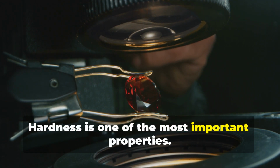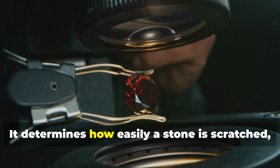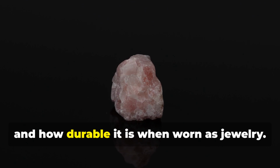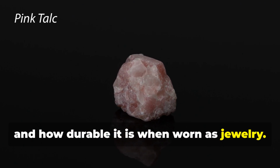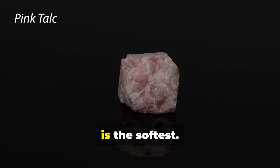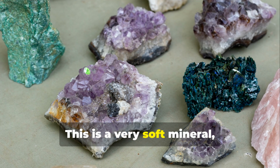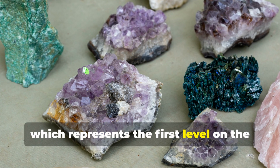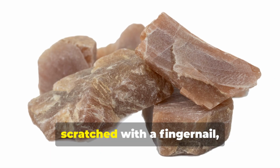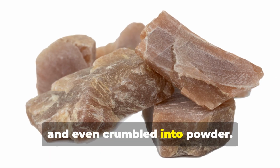Hardness is one of the most important properties. It determines how easily a stone is scratched, how easy it is to polish, and how durable it is when worn as jewellery. The Mohs scale ranks materials from 1 to 10. Talc or soapstone is the softest. This is a very soft mineral which represents the first level on the Mohs hardness scale. This is the lowest value on the scale. It's so soft that it can be easily scratched with a fingernail and even crumbled into powder.